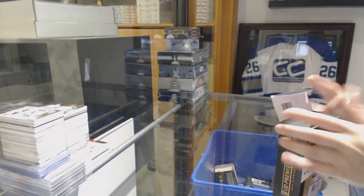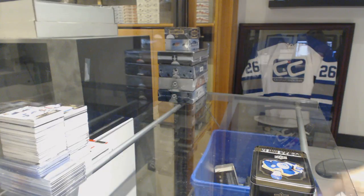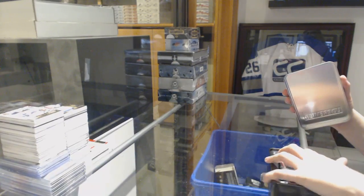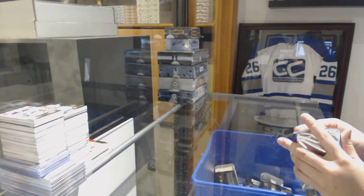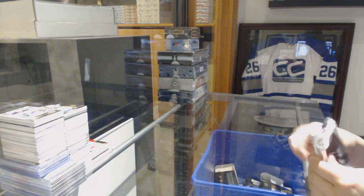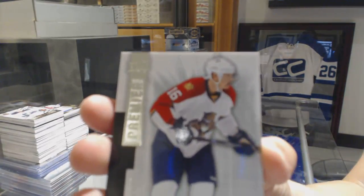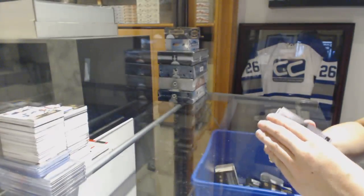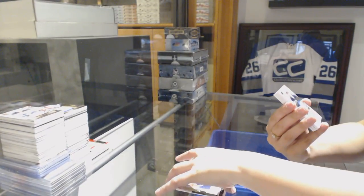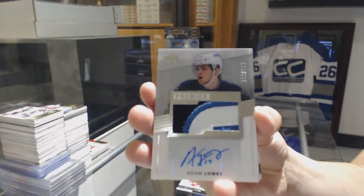Matthews' Young Gun, right? I forgot about that one. Base number to 249 for the Florida Panthers, Alexander Barkov. A three-color rookie patch auto number to 299 for the Winnipeg Jets, Adam Lowry.